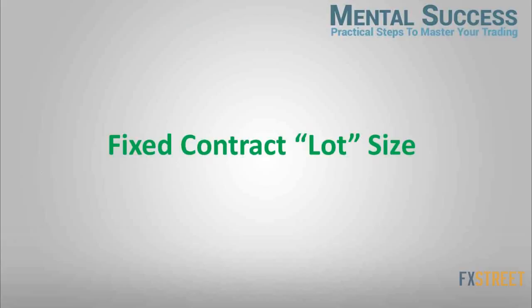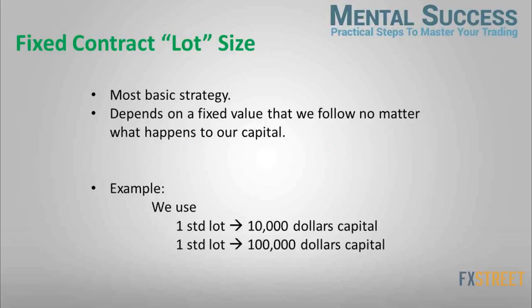So the first one is fixed contract lot size. This is the most basic strategy, which new traders use in their trading. It depends on a fixed value that we follow no matter what happens to our capital. It really is simple. We use one standard lot size per trade for our $10,000 capital. And when our account grows and reaches $100,000, we keep using that same one standard lot size per trade.